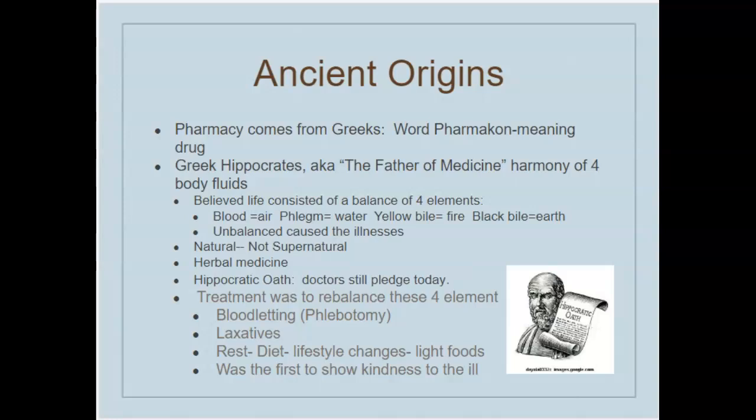And he related them around the harmony of the four body fluids, and they were called humors, the four humors. And if you look here on the PowerPoint, he believed that the balance of these four elements kept the balance in life and in your body. So the blood was equal to air, phlegm was equal to water, yellow bile was fire, and black bile was earth. And if you balanced these, if they were normal, you were in balance. But if one of these were off, you were unbalanced.